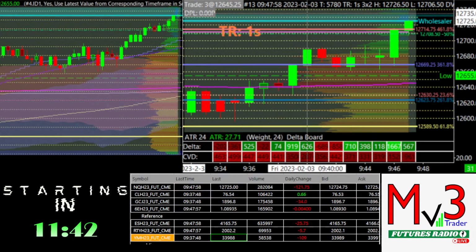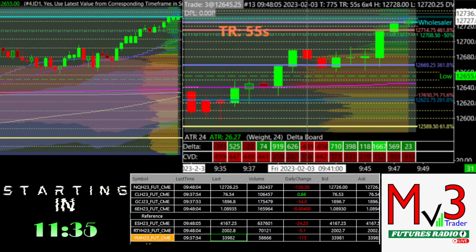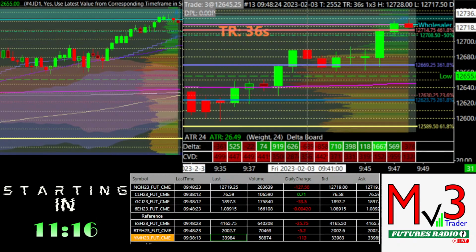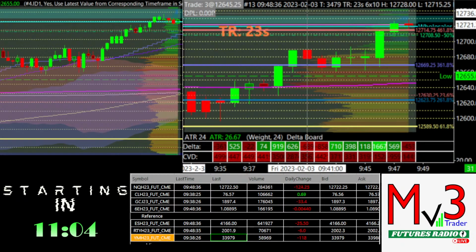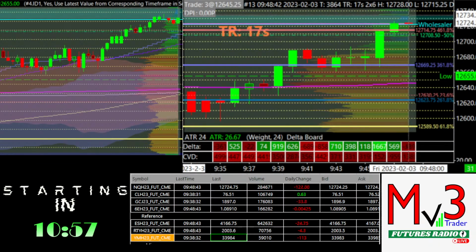Continuing to run the supply. Coming into this overnight session gap, our volume gap. If I'm looking at a TPO chart, this would be a single print area. The supply response at that volume gap. Start to see some volume pick back up around 734.